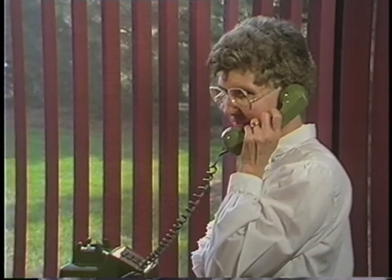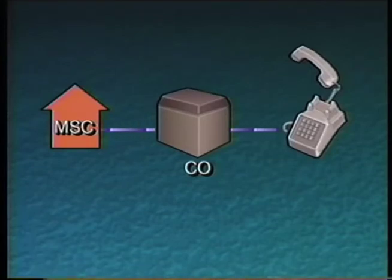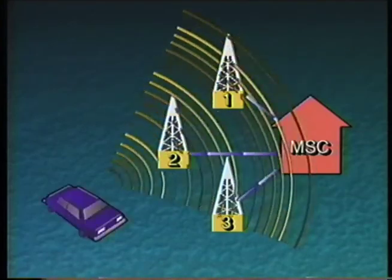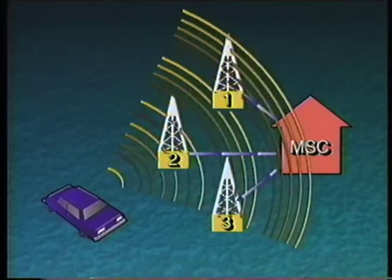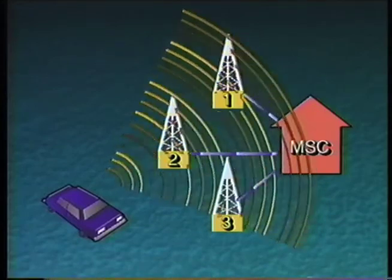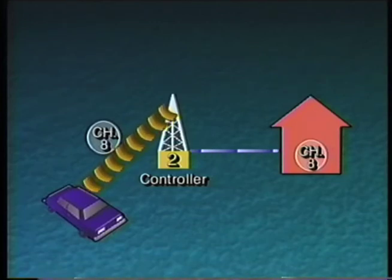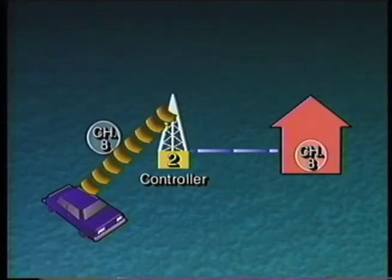When a wireline party calls a mobile unit, the local central office routes the dialed digits to the mobile switching center. The digits are converted to the unit's ID number. The MSC then instructs the controllers of each cell to broadcast a paging signal for the called unit. When the unit receives the page, it sends an acknowledgement. All controllers that receive this acknowledgement send a page response to the MSC. The mobile switching center measures the page responses and determines which controller is receiving the strongest signal. Then, an idle channel is assigned to the unit and call processing continues.